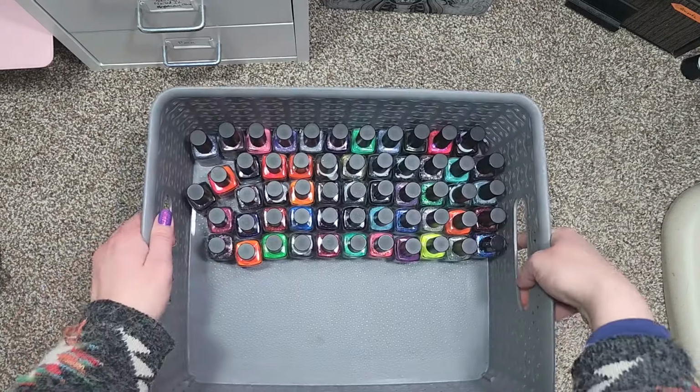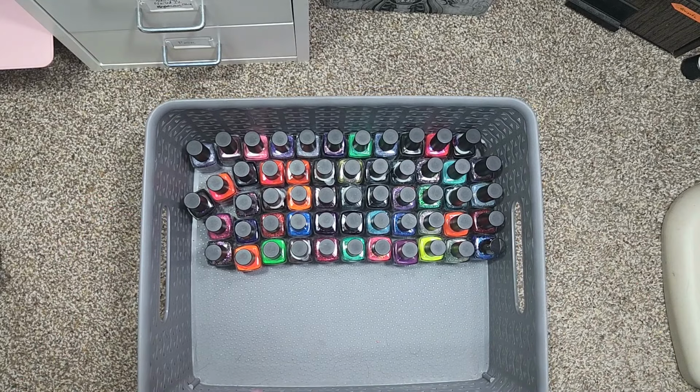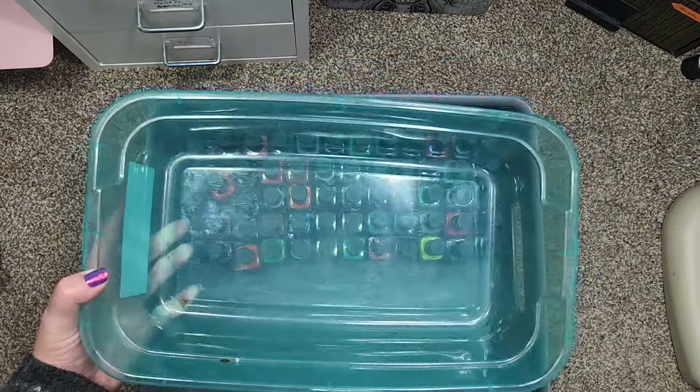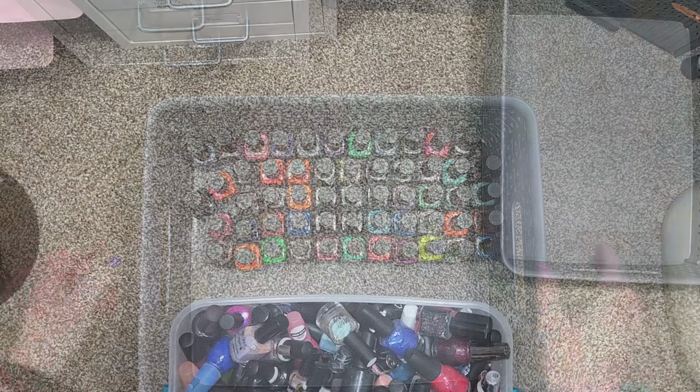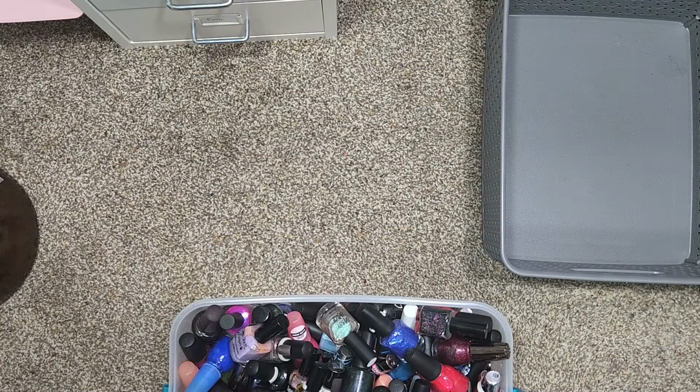I think I'm going to move it from this bigger tote that I have it in into a smaller section, maybe something like this. Yeah, seems like it should fit nicely in this one. And then we will move on to those S's. All right, so we are going to do S's now.